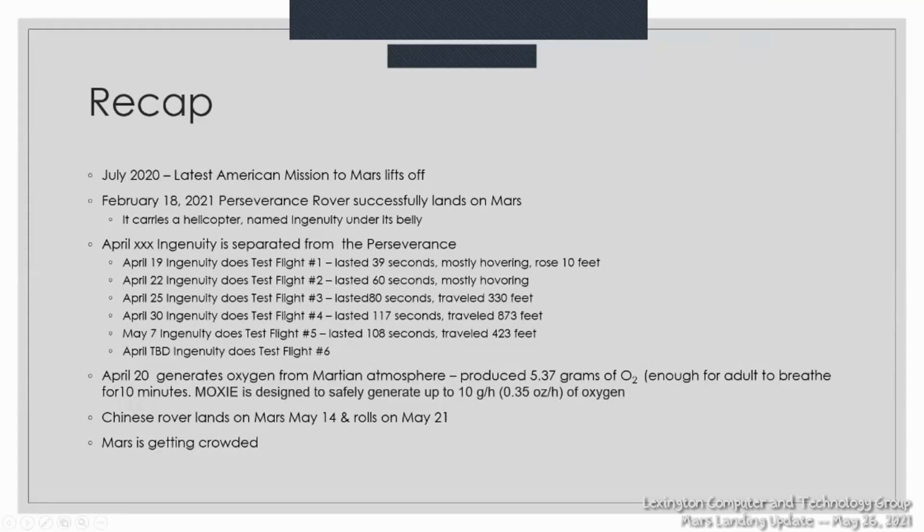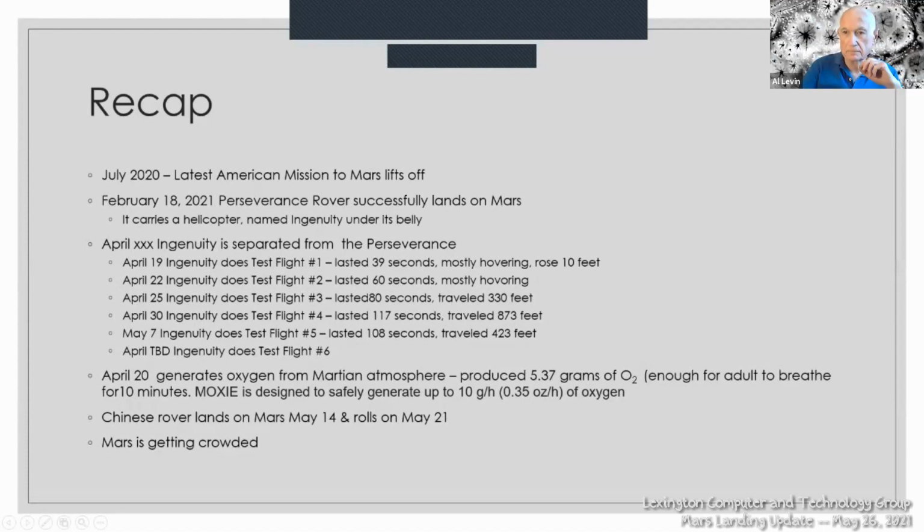Yeah. Okay. But here is the information. The first flight was 39 seconds, and it just went up and down. Second flight, 60 seconds, and again, it was mostly hovering and turning right and left. Third flight, 80 seconds, and it traveled 330 feet round trip. April 30th, fourth flight, 117 seconds, and it traveled 873 feet. And the last one happened 108 seconds. So it's doing quite well.